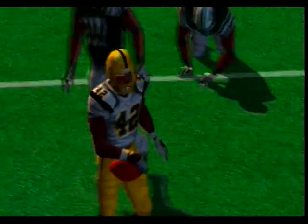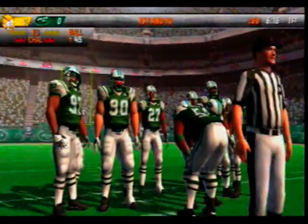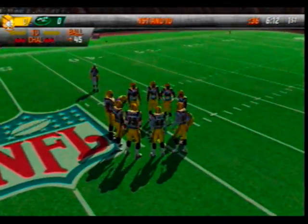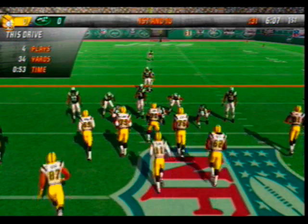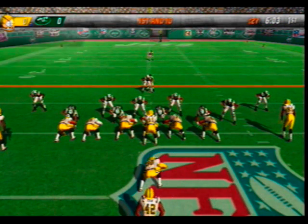Excellent recognition by the receiver, reading the coverage and adjusting his route accordingly. Option routes are receiving routes designed to take advantage of the coverage. It's up to both the receiver and the quarterback to make the same read. If the receiver reads zone and the quarterback reads man, you can see passes going right to defenders. Dixon, the deep man.